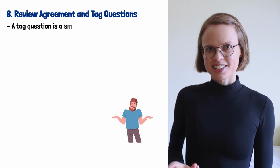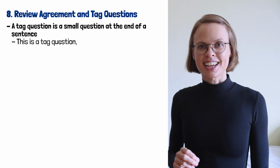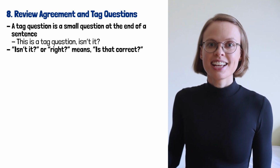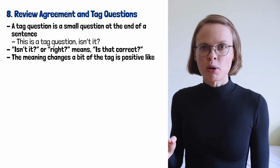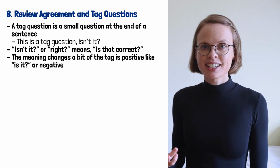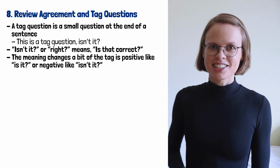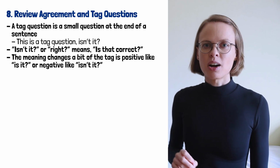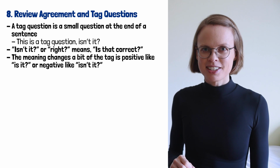A tag question is a small question at the end of a sentence, such as, "This is a tag question, isn't it?" "Isn't it" basically means, "Is that correct?" However, the meaning changes a bit if the tag is positive, like "is it?" or negative, like "isn't it?" I'm not going to give a complete explanation of tag questions here, but I'm going to encourage you to review how they are used so you don't get confused during the TOEFL listening conversations. Let's check out tip number 9.